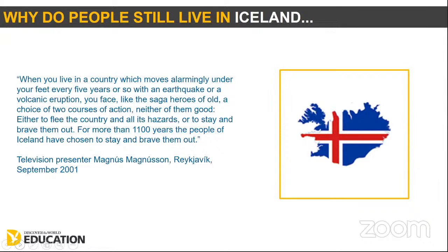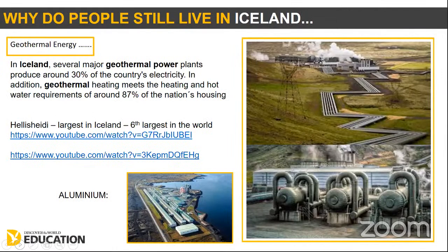So they are used to it, and they adapt to it, and they live with it. They work with the environment and the nature. They respect it, which is the most important thing. But there are some reasons as to why it is a good thing to live in Iceland.